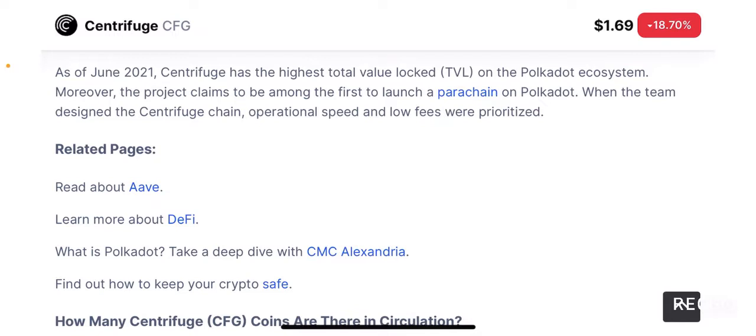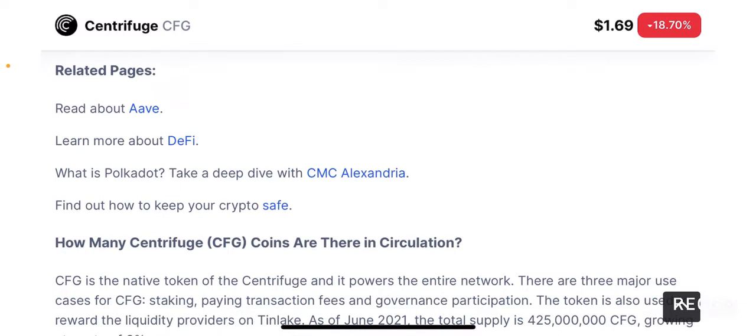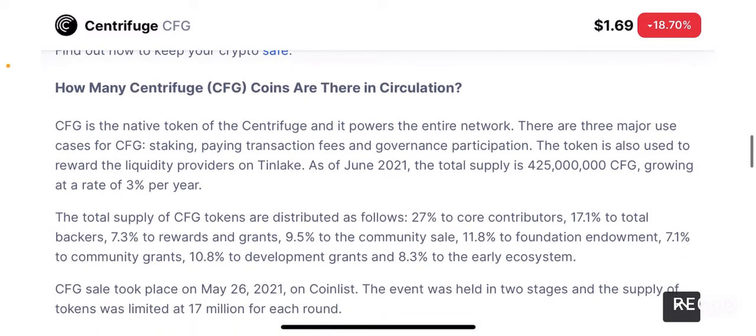Again, since June 2021, Centrifuge has the highest TVL. Moreover, the project claims to be among the first to be launched on a parachain on Polkadot. When the team designed the Centrifuge chain, operational speed and low fees were prioritized. Again, this is one of the first platforms to be launched as a parachain on Polkadot, and it's also one of the main reasons why they chose Polkadot was because of the speed as well as the low transaction fees, right? So that's pretty much some of the main high points to choose to invest in CFG.